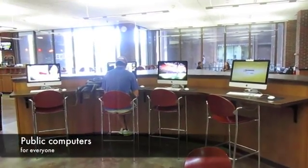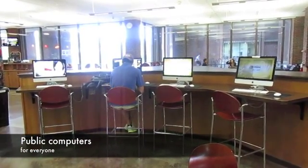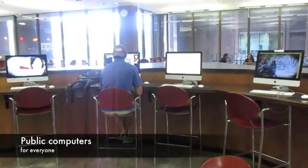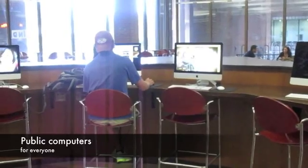And since we are a public university and public library, we also have open computers that are open to the public, especially in the Grind area. Those Mac computers are open to anyone that comes in and wants to use our services.